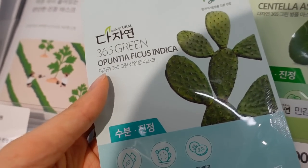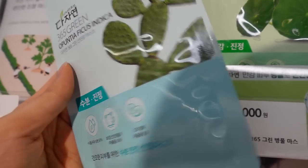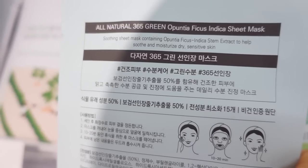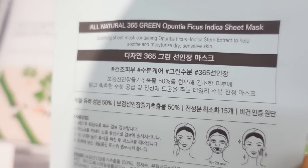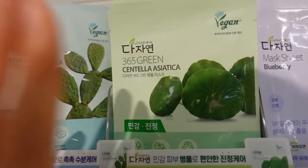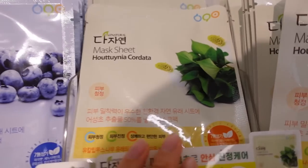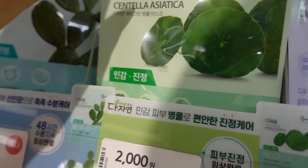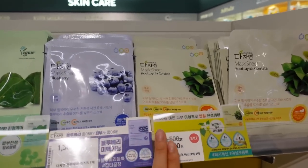Now, this is the 365 Green Opuntia Ficus Indica. I think that's another fancy word for cactus. It's a soothing sheet mask containing Opuntia Ficus Indica stem extract. Yeah, that is definitely cactus. To help soothe and moisturize dry and sensitive skin. Ooh, and then they have Centella Asiatica. And I definitely thought that they would come out with something like this because they do have Houttuynia Cordata. And this is Osongcho, and this is actually Cica. So I knew that they were gonna come out with something like this because I think they make really good sheet masks for calming effect. Interesting. Okay, so these are definitely new.